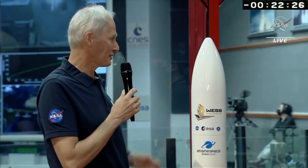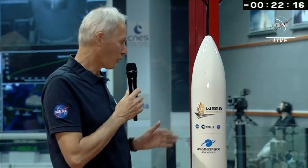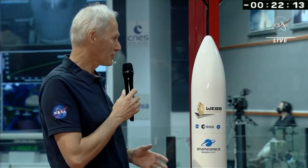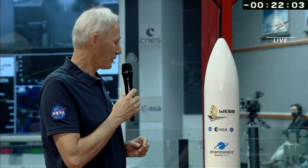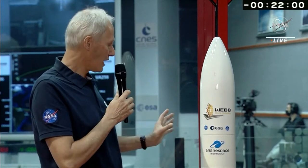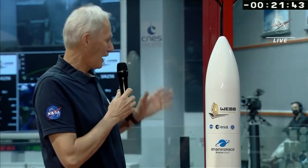First, we need to recall that Webb will be the largest payload ever accommodated on Ariane 5. It fully occupies the volume of the fairing, with gaps as small as 10 centimeters for a diameter of 5 meters. It is the reason why we had to develop a specific integration procedure to ensure that there is no contact. During separation, the venting system of the launcher has been improved in order to balance as much as possible the inside and the outside pressure of the fairing. And this is due to the fear of a depressurization shock, which could damage the delicate layers of Webb's sunshield.